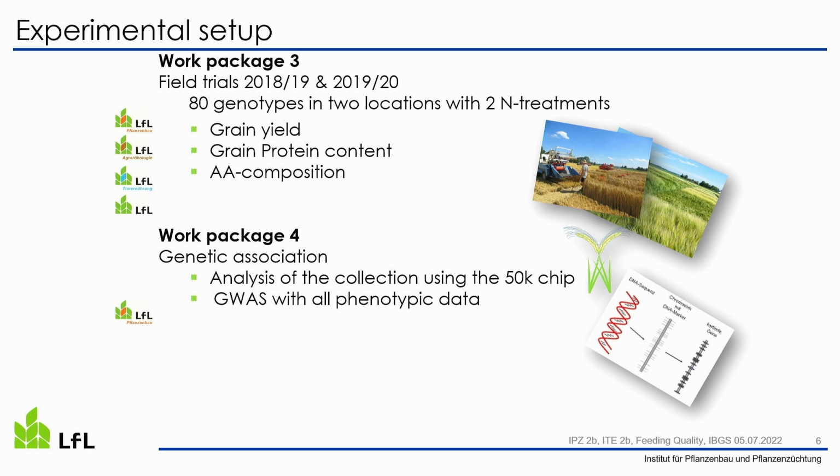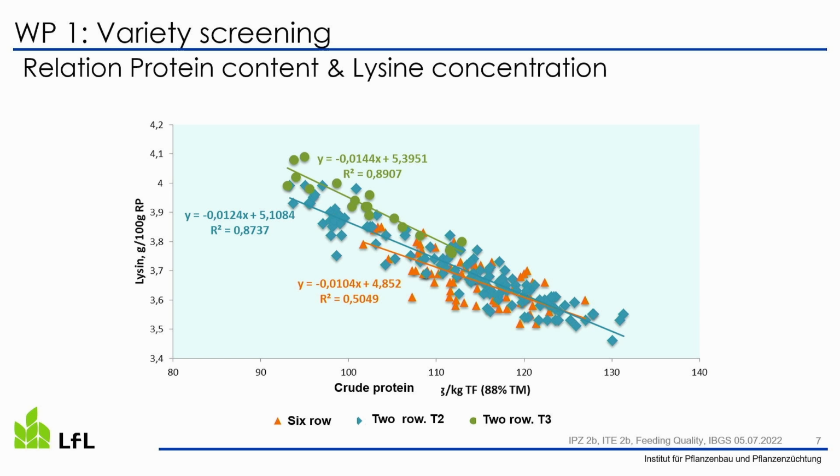The main part of my talk is work package number 3, where we performed field trials with 80 genotypes in total, in 2 locations, in 2 years, with 2 different N treatments. And we analyzed this collection, of course, for grain yield, grain protein content, amino acid composition, and all other traits you can measure in a field. And in work package 4, we tried to associate these traits to genetic markers using a high-throughput marker chip.